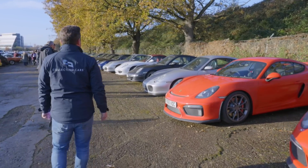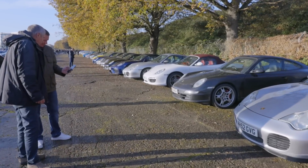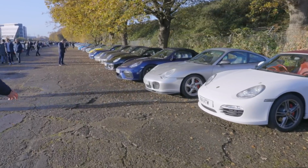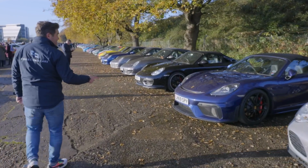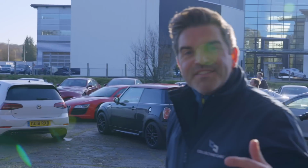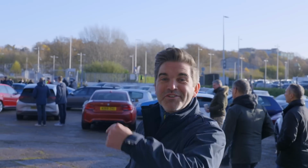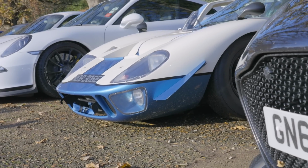What else have we got up here? 997 Carrera 2 or Carrera 4S, Boxsters, 996 Turbo, 718 Spider. And then check this out, just as if things couldn't get any better, a Ford GT arrives. Got to go over there and have a look at that. That is rather nice, isn't it?